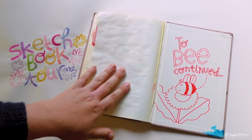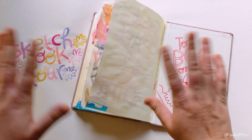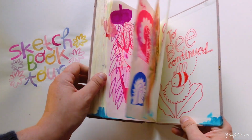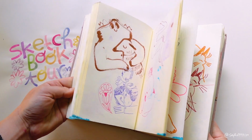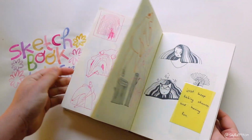I don't usually like writing the end or whatever at the end of my sketchbook, because I like it to sort of just be an ongoing flowy time, and we've got lots of drawings to come in my lifetime. Here we go. Isn't that fun? Look at all these colours.